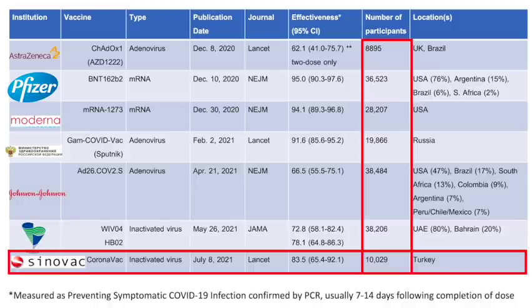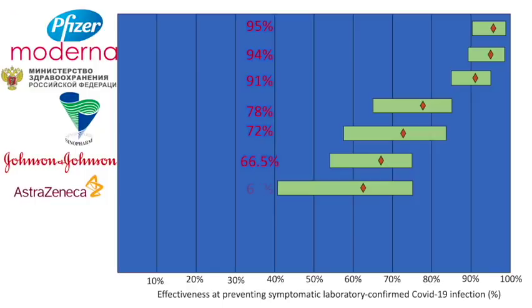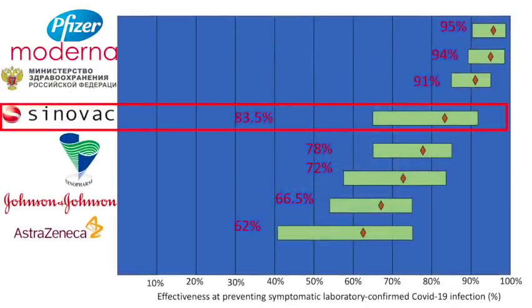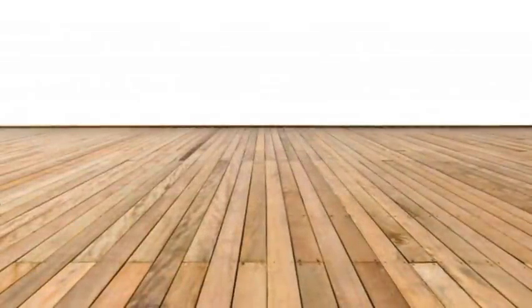Also, this effectiveness calculation was based on relatively few observed COVID-19 cases, only 41 in total, with 9 in the vaccine group and 32 in the placebo group. Most other studies made conclusions based on hundreds of observed cases. So, Sinovac reports a relatively high vaccine effectiveness from this phase 3 trial, but it's based on a fairly narrow set of data. For a clear answer, we need to look at studies with more data.